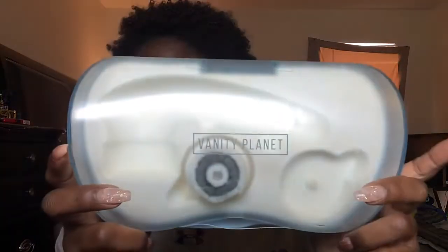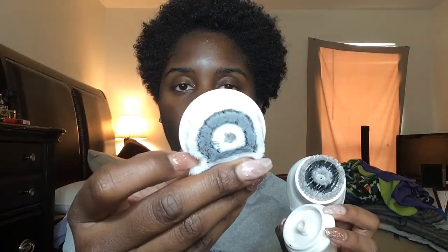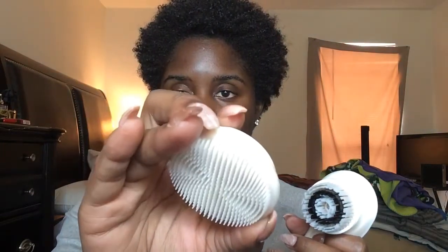I think I've mentioned this to you guys in a previous video, but I use my Vanity Planet set to wash my face every day. There's 3 different heads. The darker one is for more exfoliation. The lighter gray one is more so for everyday use. And then the rubber one is more for sensitive skin. I don't use it at all. I mostly use the everyday one and the exfoliating one. Today I used the exfoliating one.